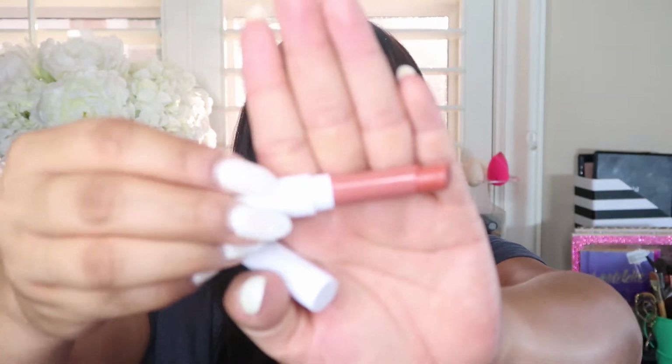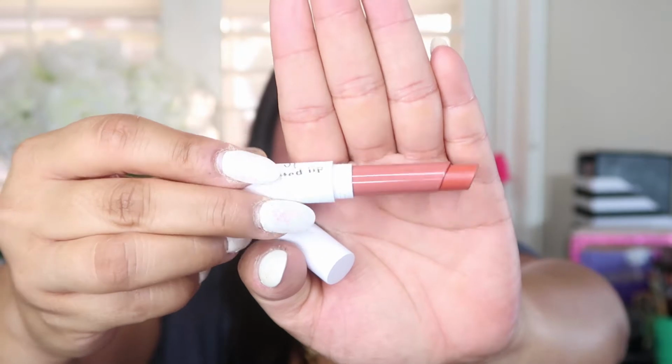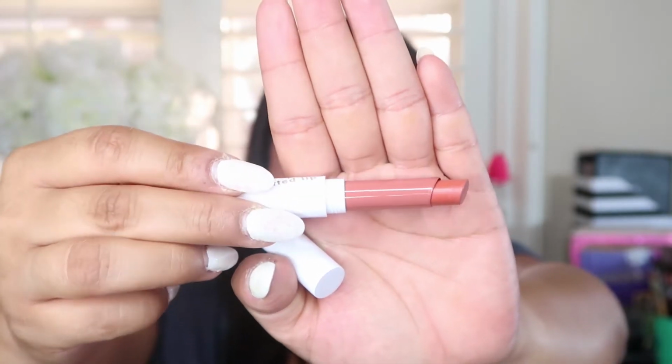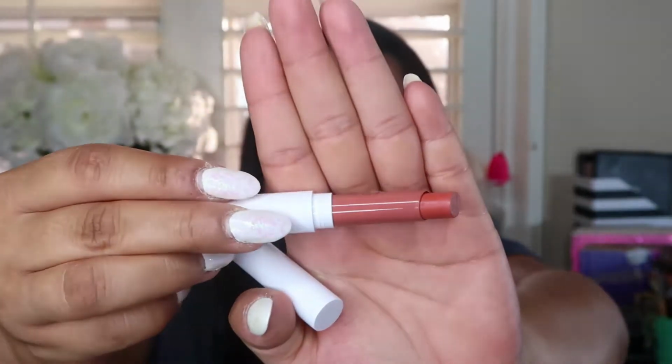So let's start with Candy Floss. It's funny because when you see this in the little sticker, it totally looks a lot more of a corally color, but when you actually open it, it's more of a nude matte color. Nude matte color. Is matte even a color? It's more of a nude neutral color.